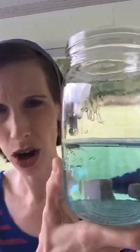R.I.P. stink bug. Go back to the 7th layer of hell from which you came. You don't belong here. So that's how to get rid of your stink bugs. And it really has seriously cut down on how many I have in the house and how many are around the outside of our house. And it's really that easy.